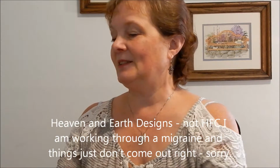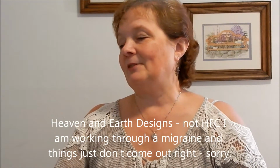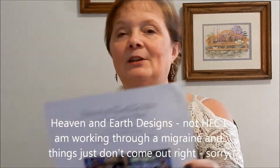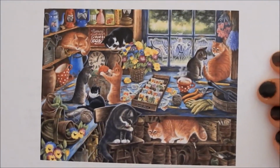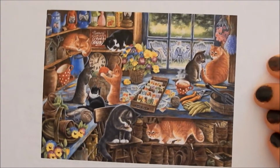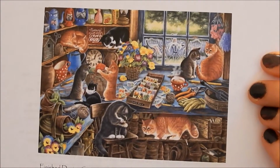So let's get to it. What have I been stitching? Well, I think I will start with my garden shed. It's a Heartfelt Creations pattern by Irina Garmashova. You guys have seen it several times. Lots of cute cats. I personally have 5 cats, so yep, that can be how it looks. And I love it. It's a beautiful scene and a nice summery day.